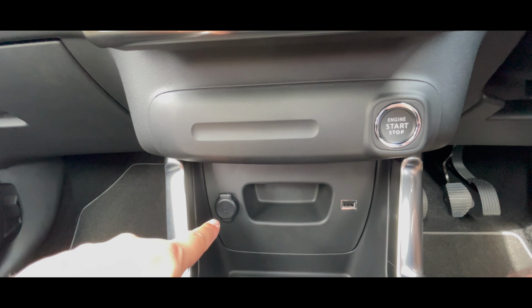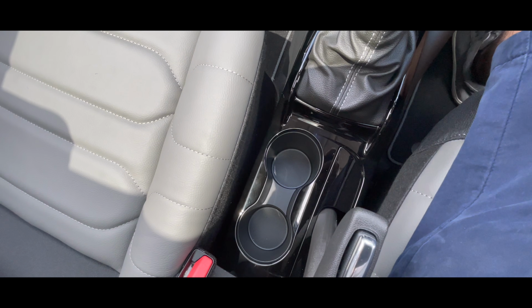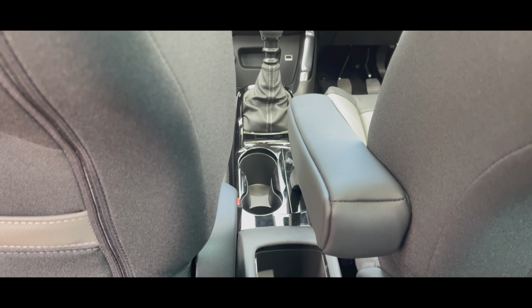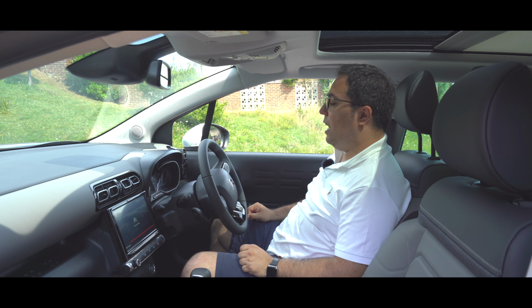We've got one USB port. We've got a 12-volt cigarette lighter. There's 2 cup holders. There's this Citroen armrest, which is attached to the seat. And this particular car is a manual car, but there is automatic available as well.